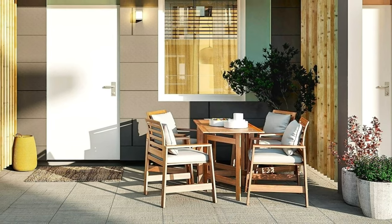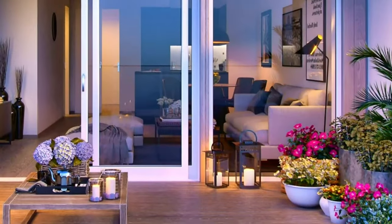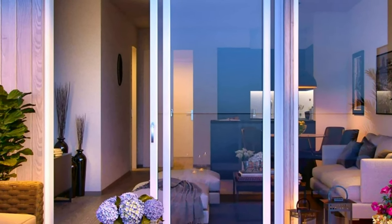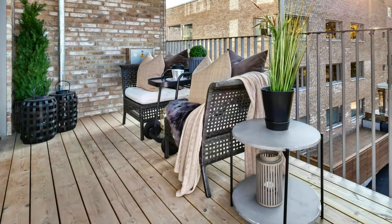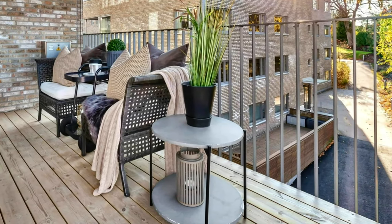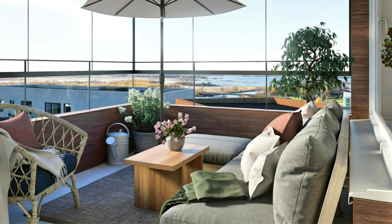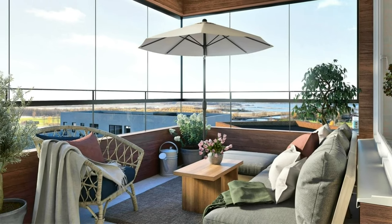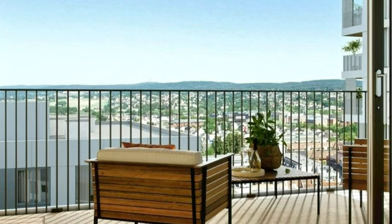Small patio with a charming outdoor dining area. Another lovely small patio, beautifully decorated with flowers and candles. Medium-sized balcony, beautifully furnished with metal furniture and decorated with plants, lanterns and ceramic vases. Modern small balcony with an elegant look. Absolutely gorgeous balcony with a magnificent view.